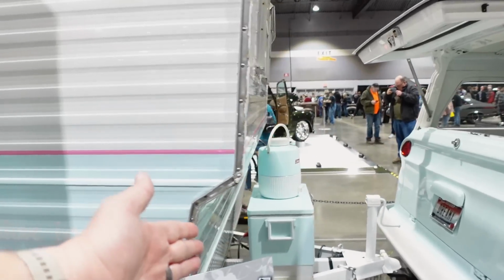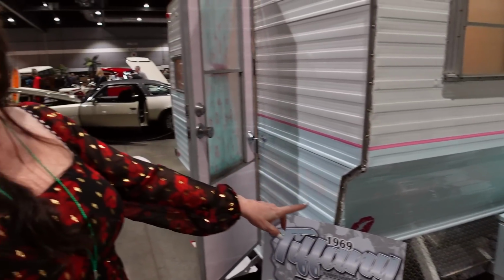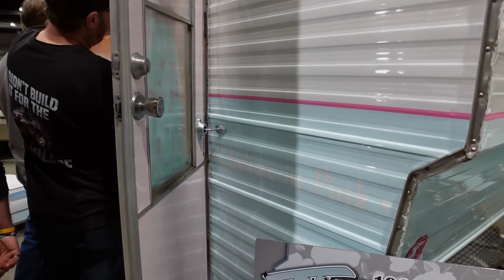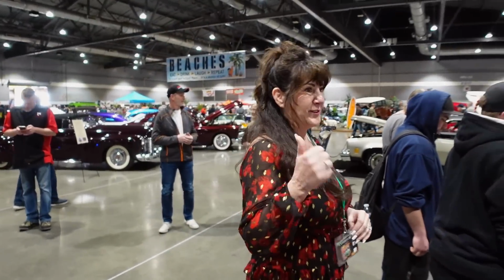Extra touches. You got the matching coolers on the front. Yes, and if you notice, it's a nod to Audrey Hepburn. It's got Audrey quotes all the way around it. I believe in pink, all the fun things that made her such a special person. Yes. This lady is glamping. Yes, I'm glamping to the T.